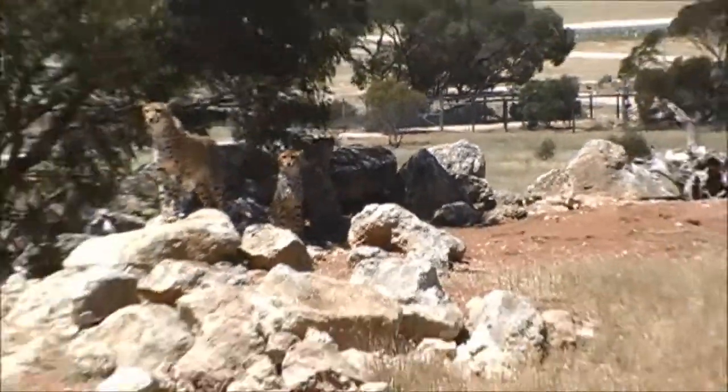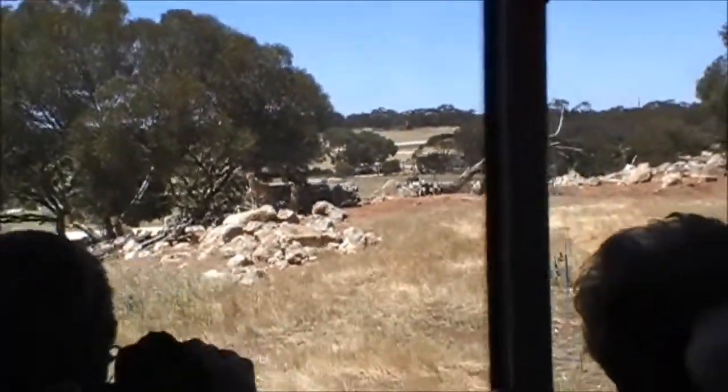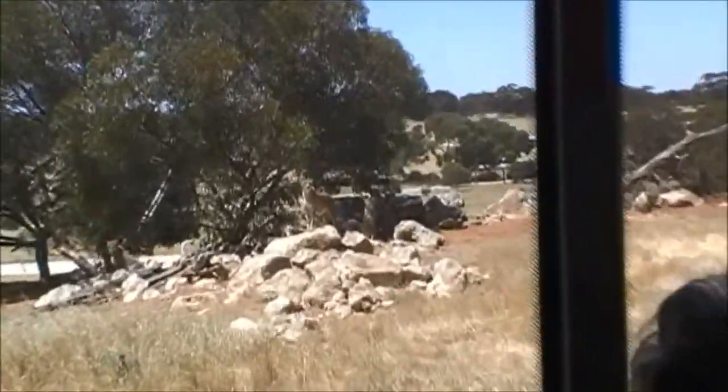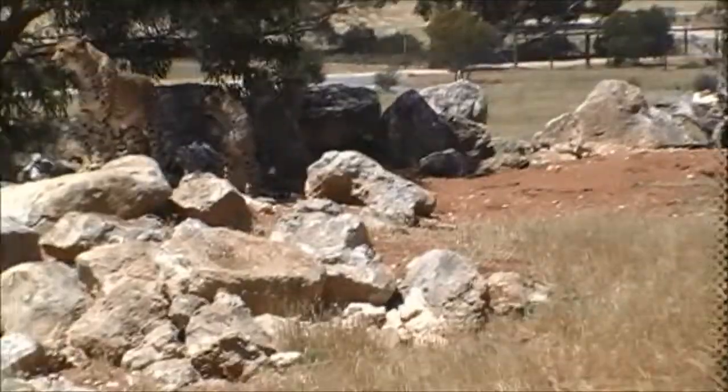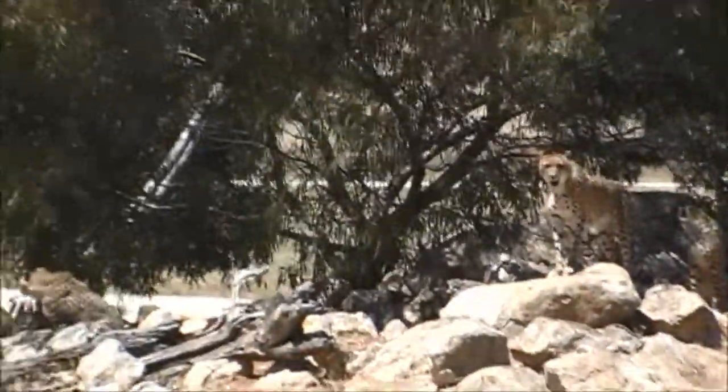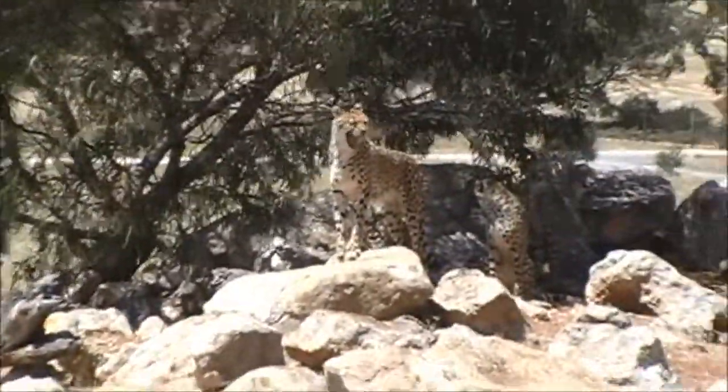So what have we got there? 1, 2, 3, 4, 5. There's probably a sick one there. In fact, I think they're the 5 cubs. And Mum is probably still back in the rocks. Yeah, these will be about 10 months old now.